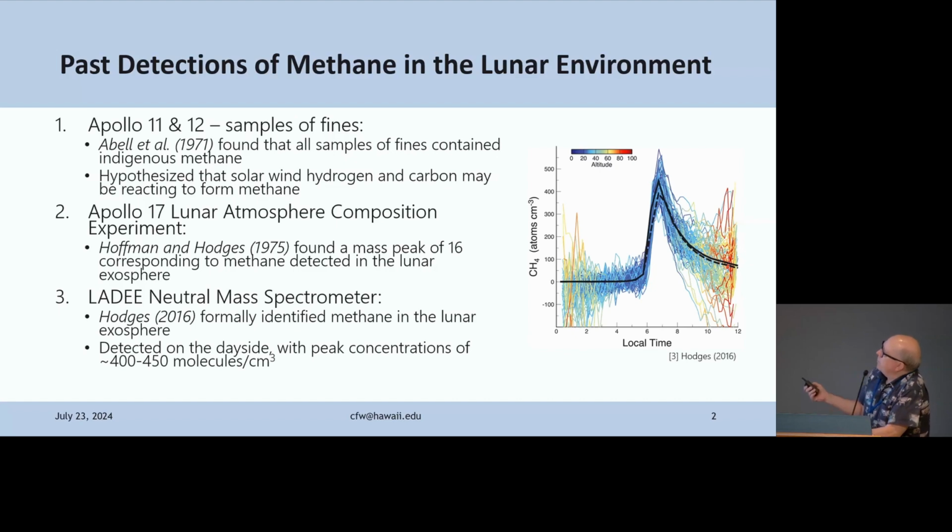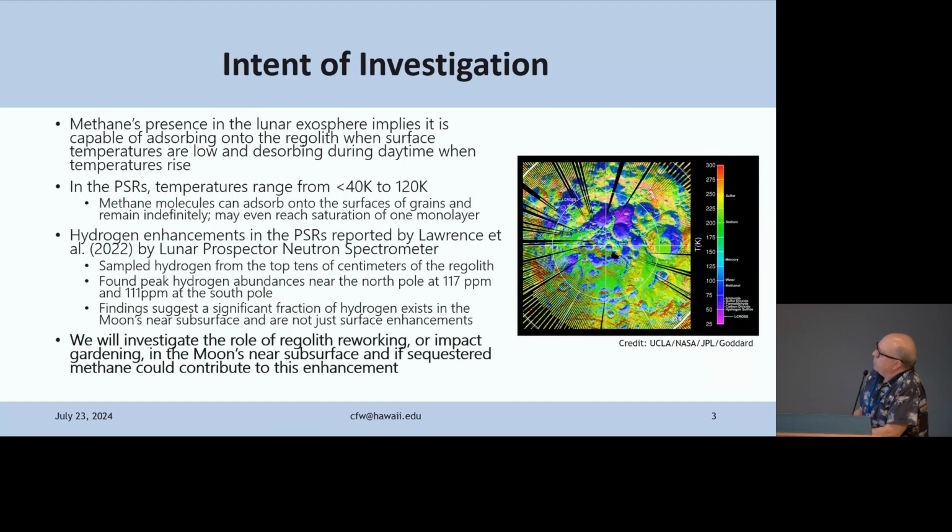Okay, so the point here, the PSRs have nighttime temperatures or below, so they're ideal for trapping methane. There's hydrogen detected by Lunar Prospector, so part of this work is to determine what fraction of that hydrogen detection by Lunar Prospector could possibly be due to methane. And then finally, regolith overturn may further sequester the methane in the uppermost regolith.